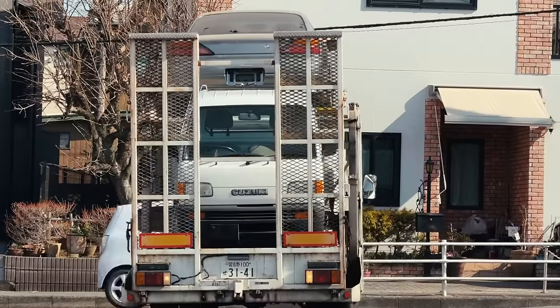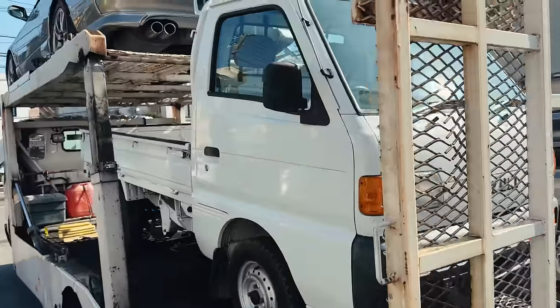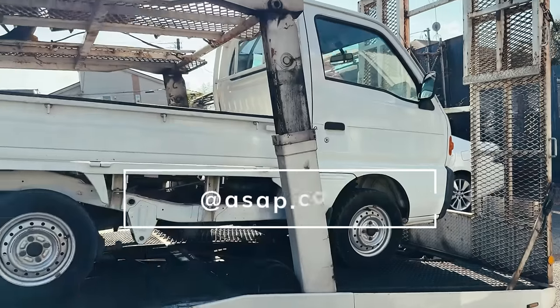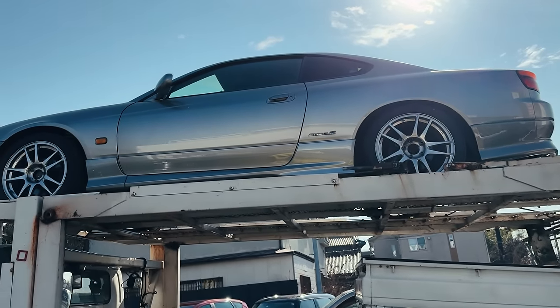We made it. Nico's home with two of my customer cars. We got the new K truck I just picked up. This thing is looking proper. This thing is up for sale. You know where to go ASAP. We got the S15 I've been storing for a year now. This thing's finally going out to Cali.